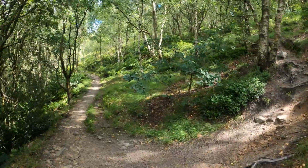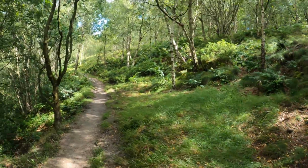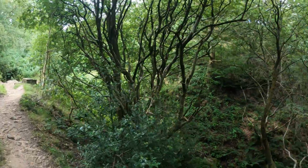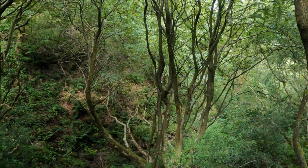Problem with this is I don't know how far away it's going to take me from the actual circular walk that I'm supposed to be doing. So I've decided to go back and get on the main path, because this does just seem to be going on forever. So that's a different walk for a different day.